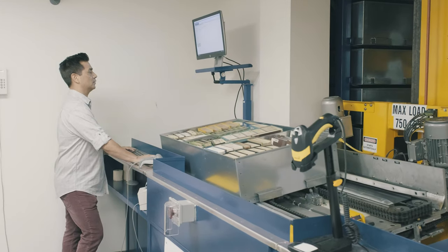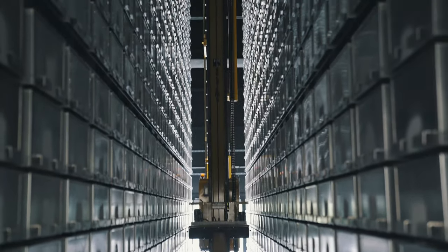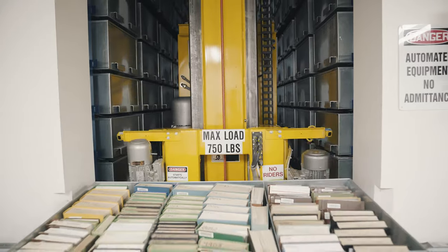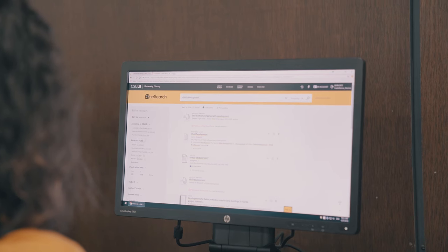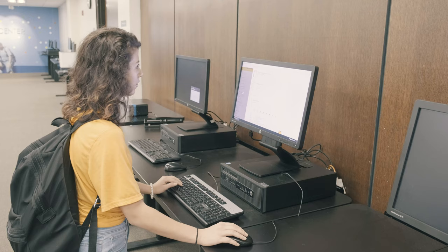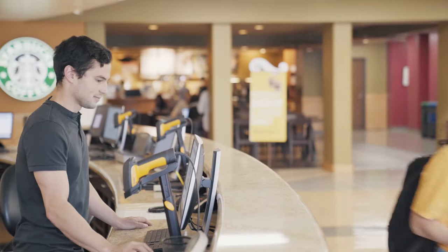One reason the library is able to provide so much study space is because of ORCA, which stands for Online Remote Collections Access. ORCA is our multi-story robotic storage unit that can hold over 800,000 volumes. You can submit your ORCA request through OneSearch, which is found on the University Library website. When you request an item from ORCA, whether you're on or off campus, the item will be available at the circulation desk within 30 minutes.